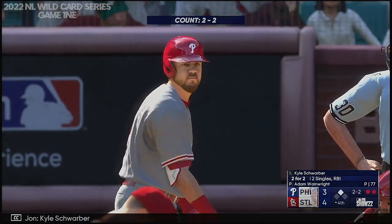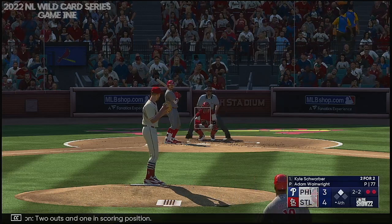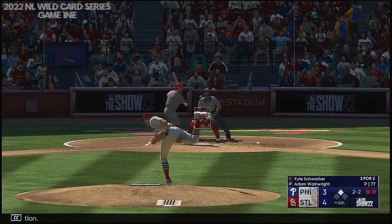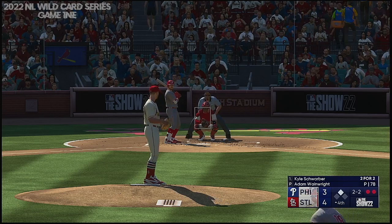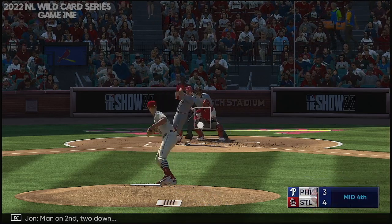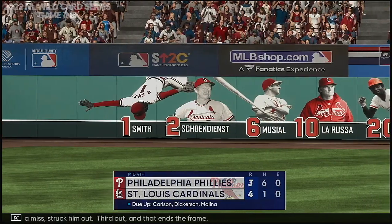Kyle Schwarber now at the plate. Two outs and one in scoring position. Man on second, two down. Swing and a miss. Struck him out. Third out, and that ends the frame.